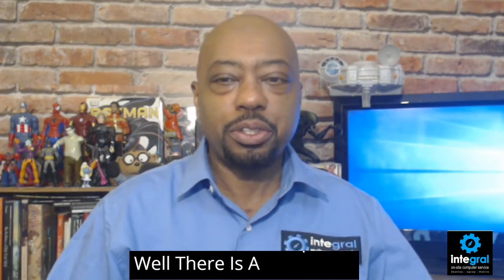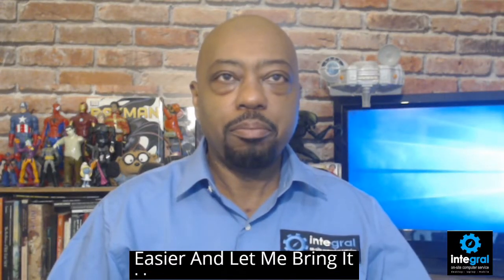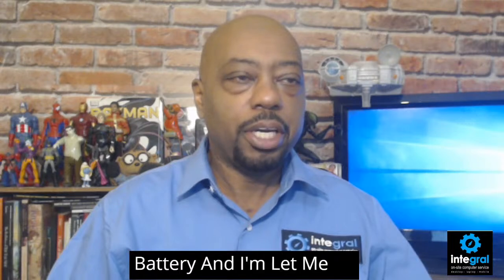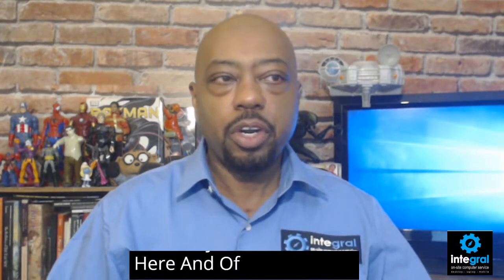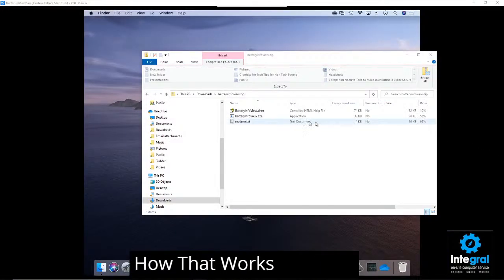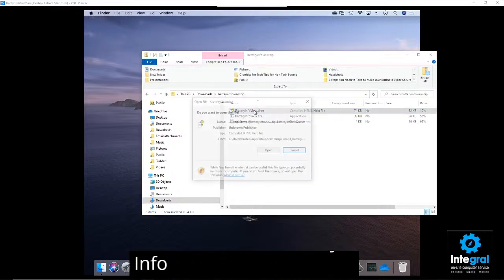Well, there is actually a utility that makes checking your battery life a lot easier. And let me bring it up so that you can find a quick and easy way to get access to your battery. Let me go to my downloads here, and the program is called BatteryInfoView, and it's by a company called NirSoft. So let's go ahead and switch screens so you can see how that works. So there's a download of BatteryInfoView from NirSoft.